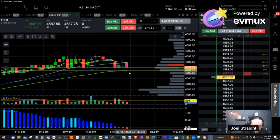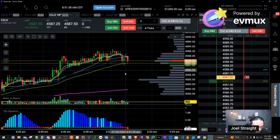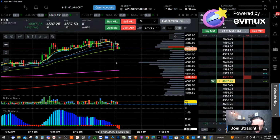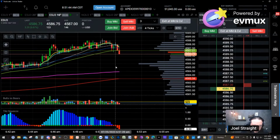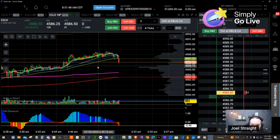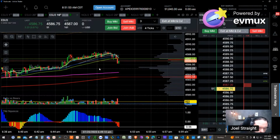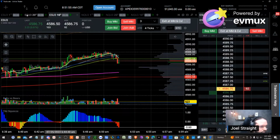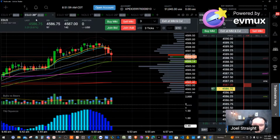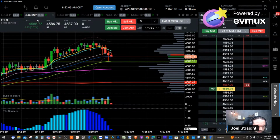A little bit of cooling off right now. Expecting some pullback. I don't know how much. Still kind of assessing this. So far on our account, we're up $1,043.